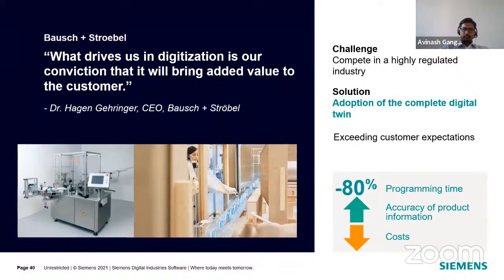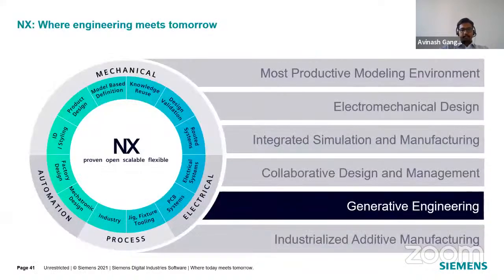As a customer success, you can also see how Bosch is able to look at, with the adoption of a complete digital twin, a reduction in the costs, and more importantly, because you are sharing accurate product information, things are only getting more and more productive, right?